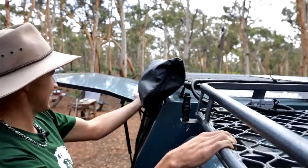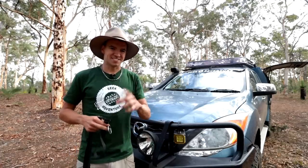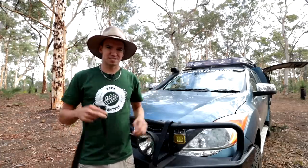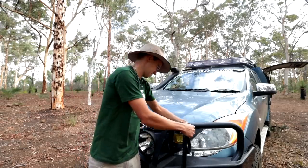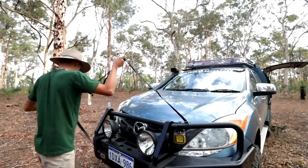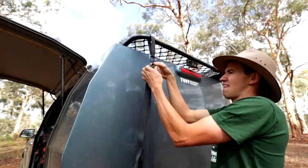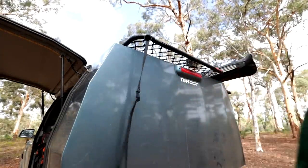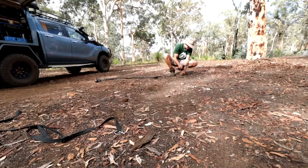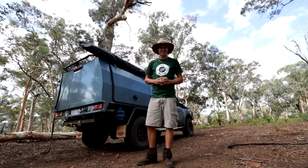It's really nice, actually. How long does it actually take to set up? I'll show you guys in a minute. There is just a little bit of prep work that you need to do with the straps just to be ready for the setup. This is going to be the third time that I've set up this awning. Let's see how long it takes me.